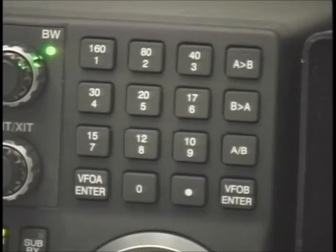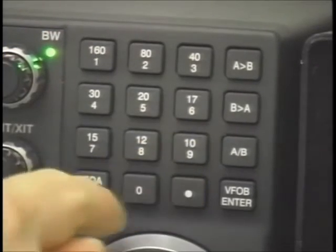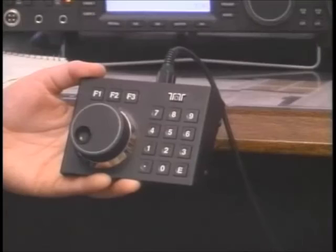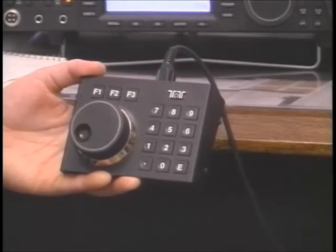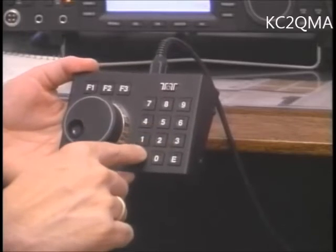The band change keypad is also used for direct frequency entry. You can direct frequency enter into either VFO-A or VFO-B by pressing the appropriate enter button and then entering the frequency on the keypad. Additionally, the optional Model 302R remote encoder keypad will allow you to do direct frequency entry right from its keypad.